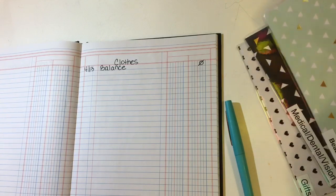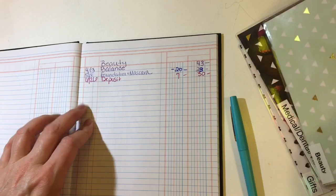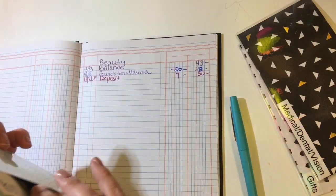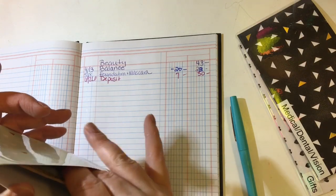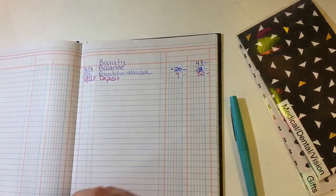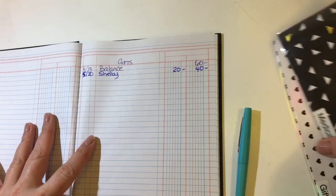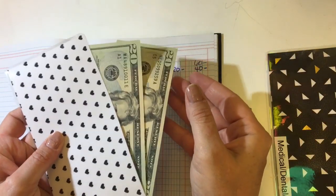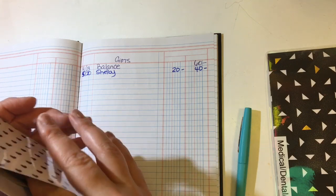Next is clothes, and I didn't grab that envelope because it has no money in it. Beauty, I added $7 to make 30, and there's $30. I needed some ones, and that was the easiest thing to do, was just try to swap these around. Because again, the random $1 were driving me crazy. All right, next is gifts, and gifts should have 40, and it does. It has 40.